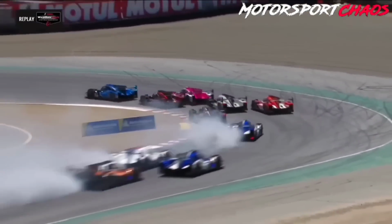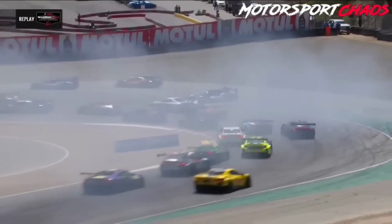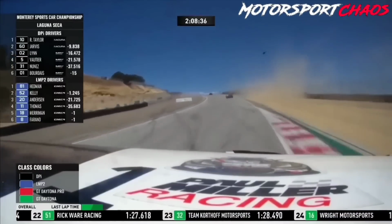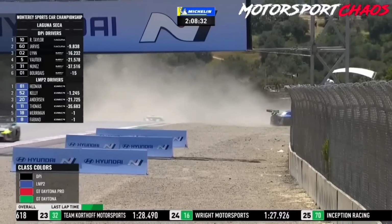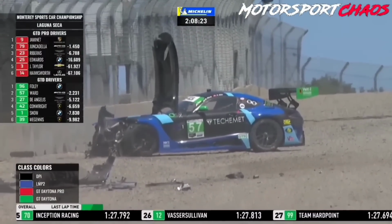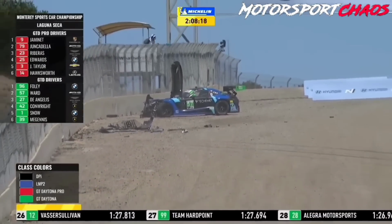And let's have another look again here at the start. He's just looking like he lost it on his own there. She got a hand up first and says... Yeah, negative. That is not something that they do. The cars start together. Car in the wall. Oh, it's Russell Ward in the Chechemet AMG. He's gone in at the exit of turn 6.